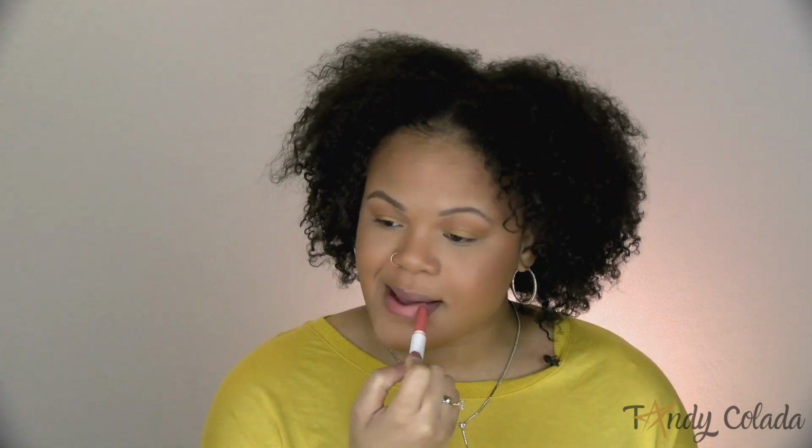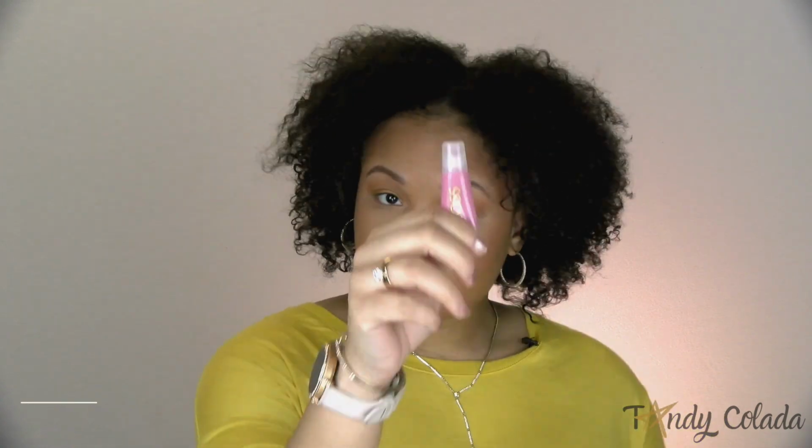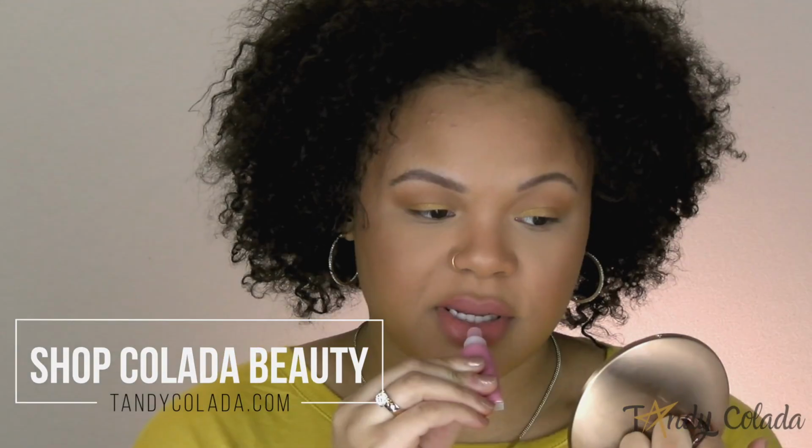ColourPop Lippie Stix. And then I'm gonna add a little bit of my gloss on top. Strawberry Colada gloss. And plus this gloss smells so good. Yes, pink lip, come through, okay?